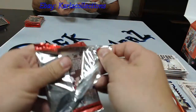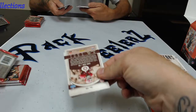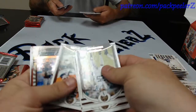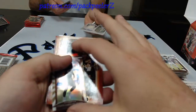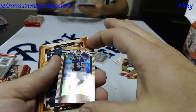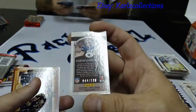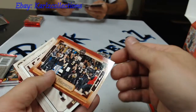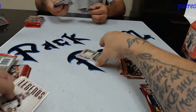Uh-oh. Yeah, Jay got it. Jay got a material auto. Cam Akers. Let me show it to him. Way to ruin it. So we have a Leighton Vander Esch miniature foil numbered out of 100, 44 out of 100. We got a Fan Favorites Drew Brees card. It's a nice insert. Here's our other one.